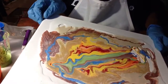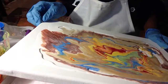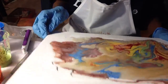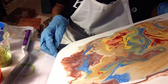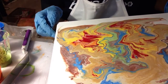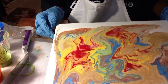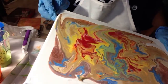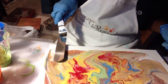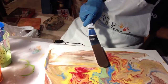I didn't see a lot of bubbles. I maybe waited too long for some of this. But I kind of want some of it to mix around a little bit. Oh, I see a few bubbles coming. All right, so I'm going to take my spatula and just start dragging it across so it can make some of those bubbles come up.